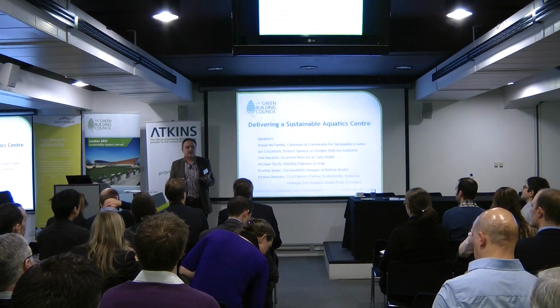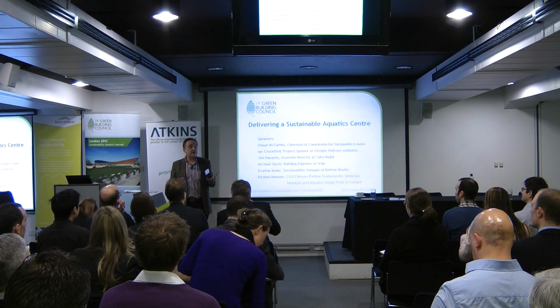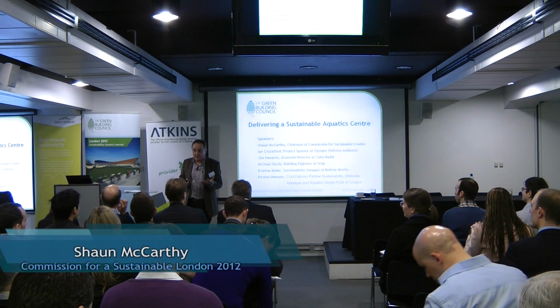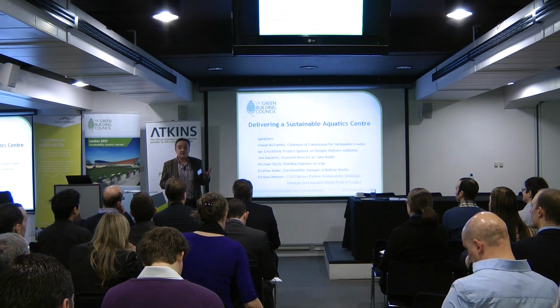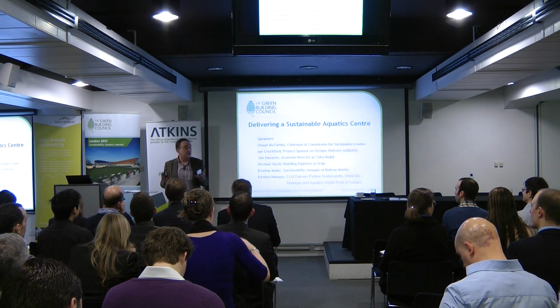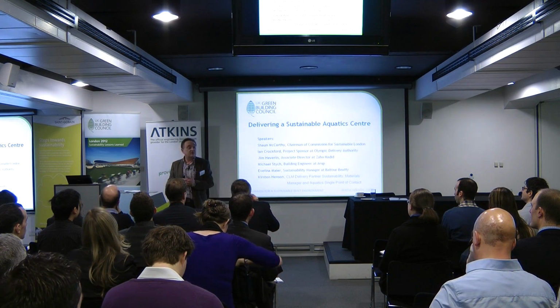I think the Aquatic Centre is probably the most technically challenging of projects to deliver on the Olympic Park, and certainly the most technically challenging to deliver sustainability. And I think some fantastic work has been done, and you're going to be hearing from those people who actually did it.